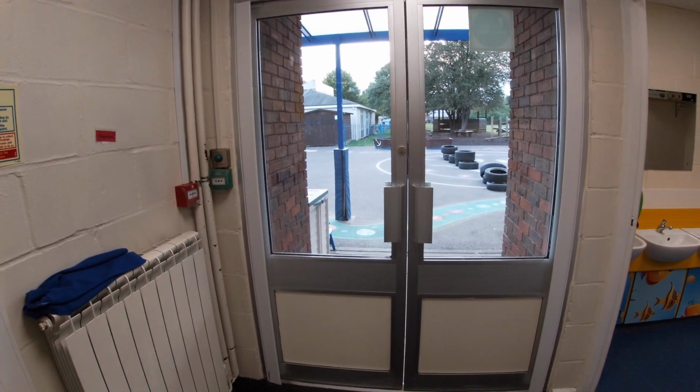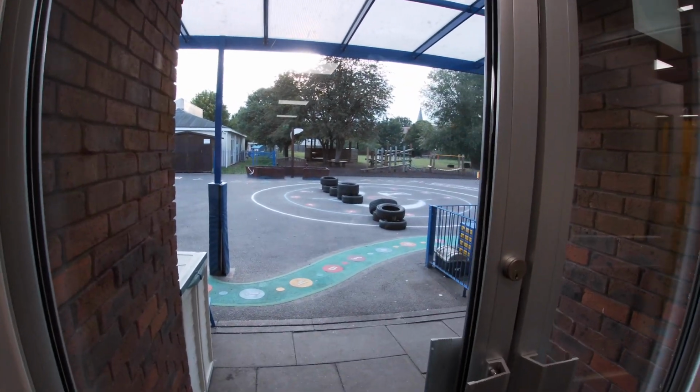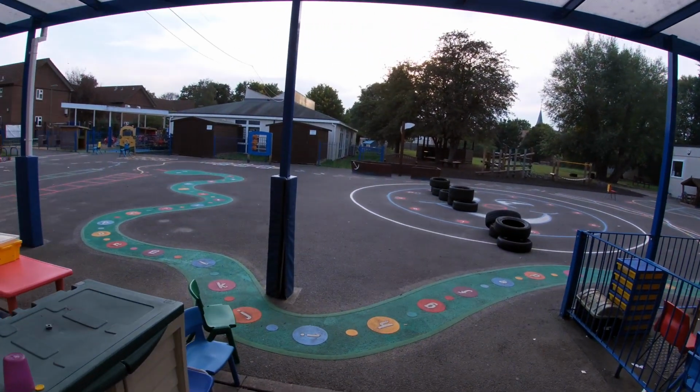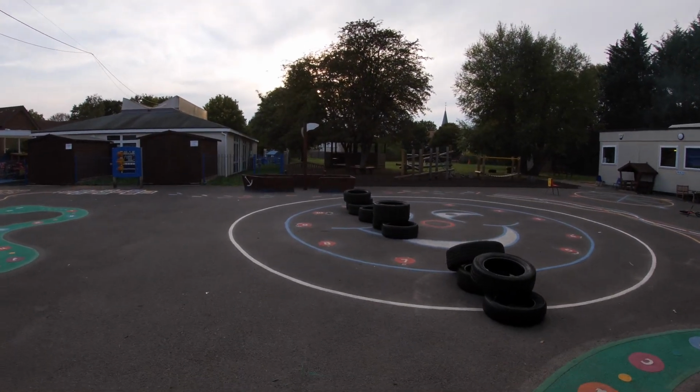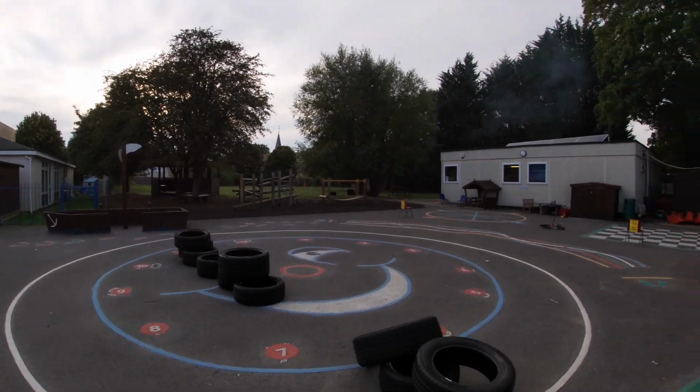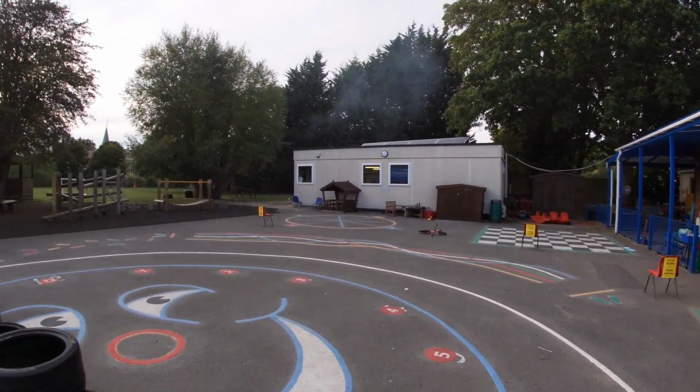So this is the corridor between reception and year 1. And in front of you is the playground where children have playtime, mid-morning playtime and lunchtime. As we go out of the door, you'll see to the right the 3 year 1 classrooms and the outdoor learning areas under the cover to the right.